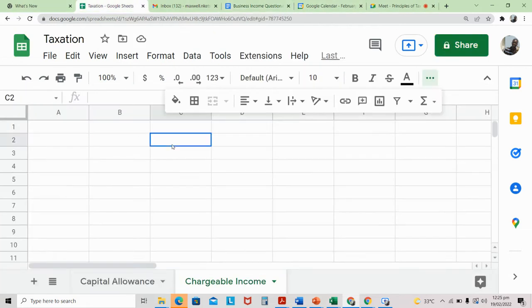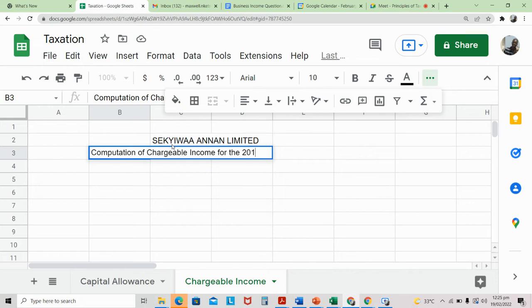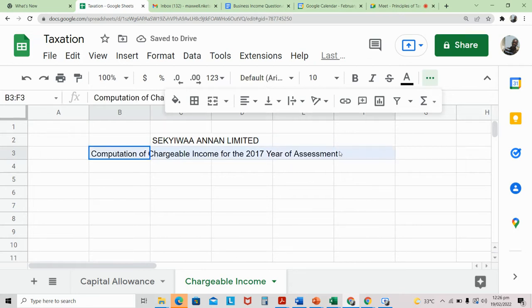So the same principle, you write the name of the company, Sechiwa Anan Limited. Then computation of chargeable income for the 2017 year of assessment. Okay, then you underline it.